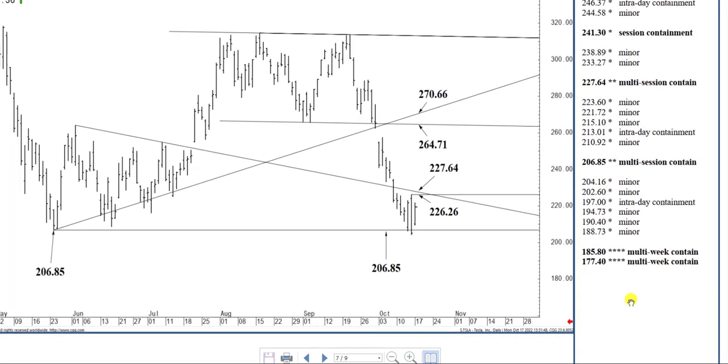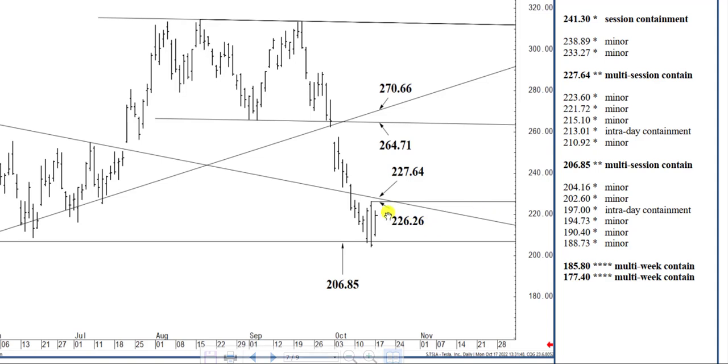Now, I'm trying to see if there's anything I'm missing here. No, I'm just going to go back to this chart. If we push or open, I don't see us opening, but if we did push through 227.64 today, 241.30 is in reach by the closing bell. We have these minor points at 33.27 and 38.89 that can snag intraday activity on the way up, but I do believe that pushing or opening today above 227.64, the 241.30 level is in reach where we can top out through the balance of the day.